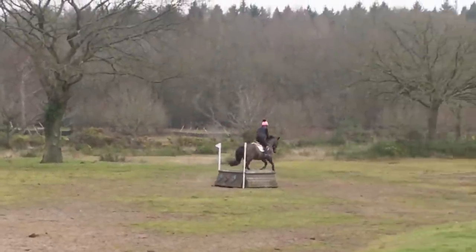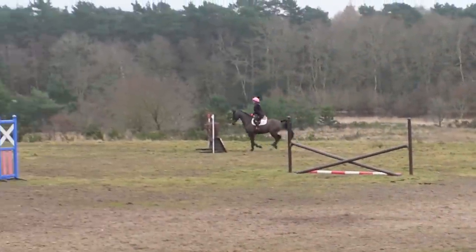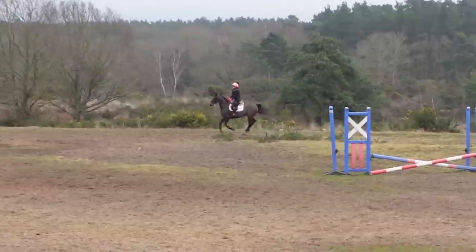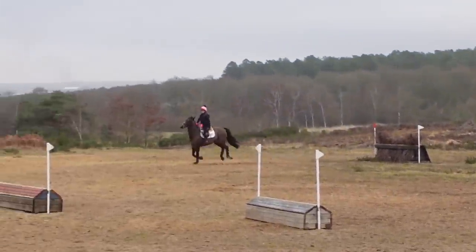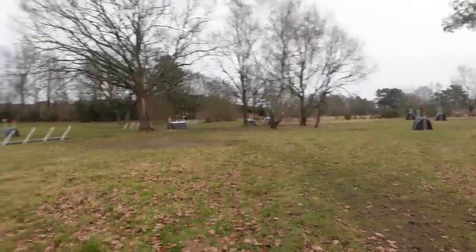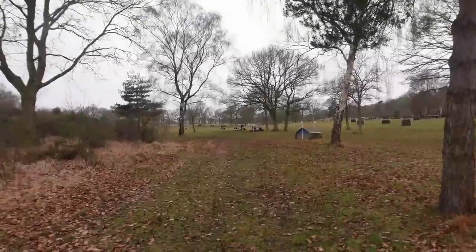Right, we're all in position. She's just getting ready to go. Max is actually really calm today. I think he's just taking it all in his stride. He's a lot calmer than he was cross country schooling last week. So let's pray. I'm in position and I'm ready to run from there to over there. Wish me luck.